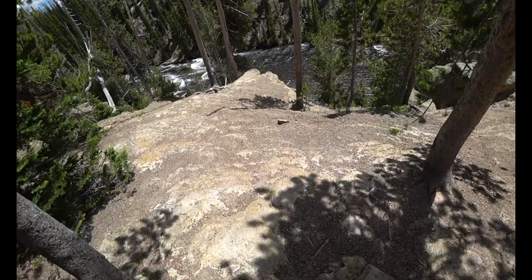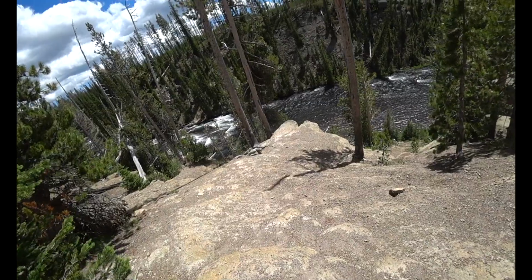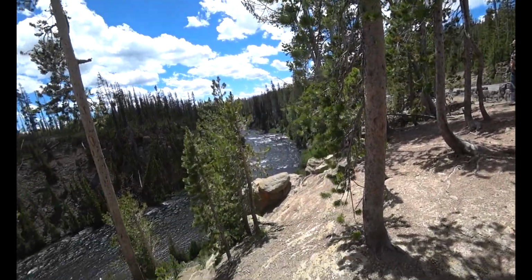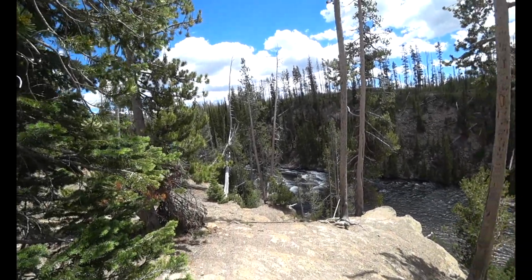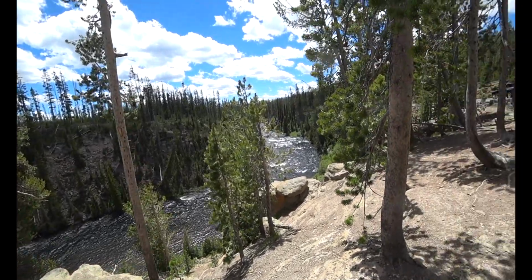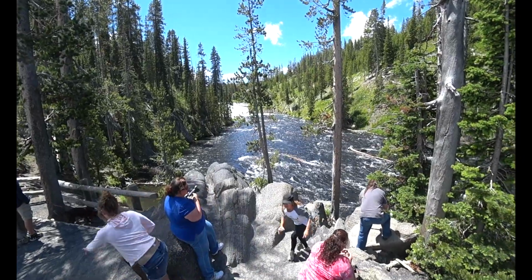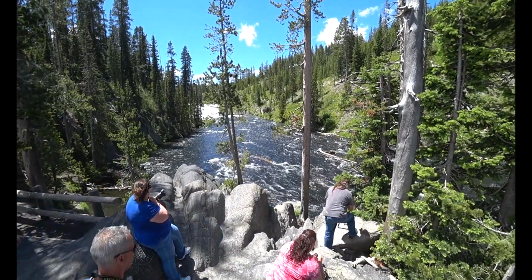Yellowstone, just doing a little recce up here this afternoon. Feels like quite a different park to the Tetons. Very beautiful. Just driven up from that way. This is a place called Lewis Falls, still in Yellowstone. Pretty impressive.